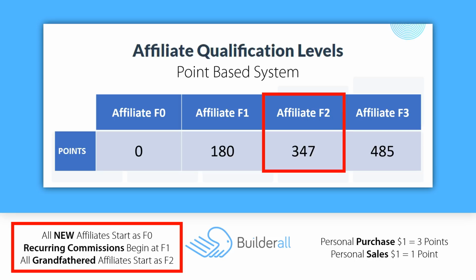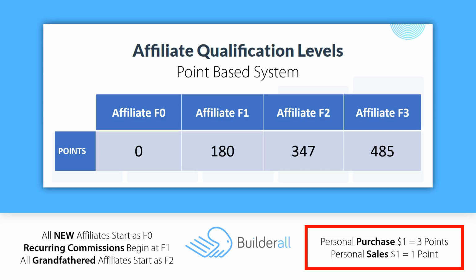All grandfathered affiliates, those are members that were affiliates before this new compensation plan was implemented, are grandfathered in as F2. That means you automatically have in the system 347 points, and you will be paid recurring commissions based on the F2 plan. Now, how do you get your points? Well, first of all, personal purchases give you, for every $1 you spend, 3 points. So when you purchase any plan in Builderall, for every $1 you spend, you're going to get 3 points. You also get points on your personal sales, or the people that you bring in right under you. Those personal sales, every $1 counts as 1 point.